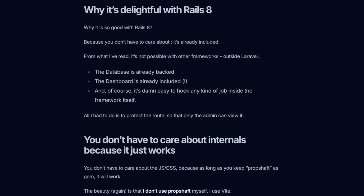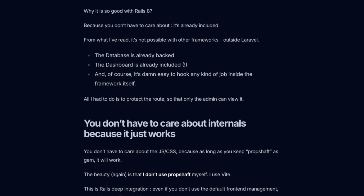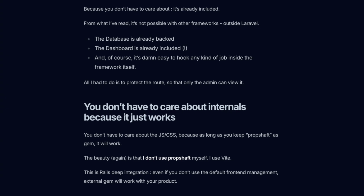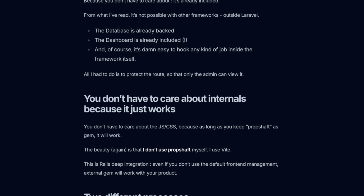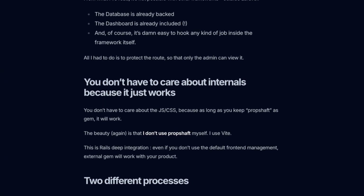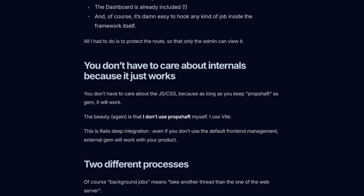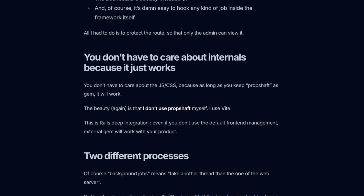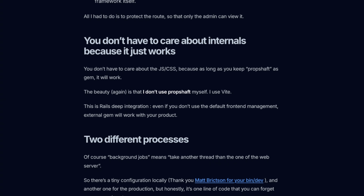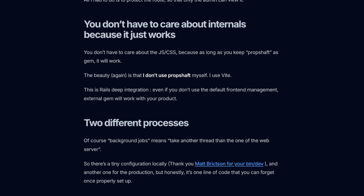Apparently, yes. That's what the author calls Rails' deep integration. It suggests this isn't just tacked on, it's woven into the framework core. Interesting. So it's not dependent on you using all the other Rails defaults. Seems that way. It implies a really solid fundamental utility. Okay, but technically, background jobs need their own process, right? You can't run them in the main web request thread. Correct. You'd block everything. The author mentions this, but says setting up that separate worker process is super minimal. How minimal? Literally one line of code that you can forget once it's set up for development and production. Okay, that sounds pretty smooth.